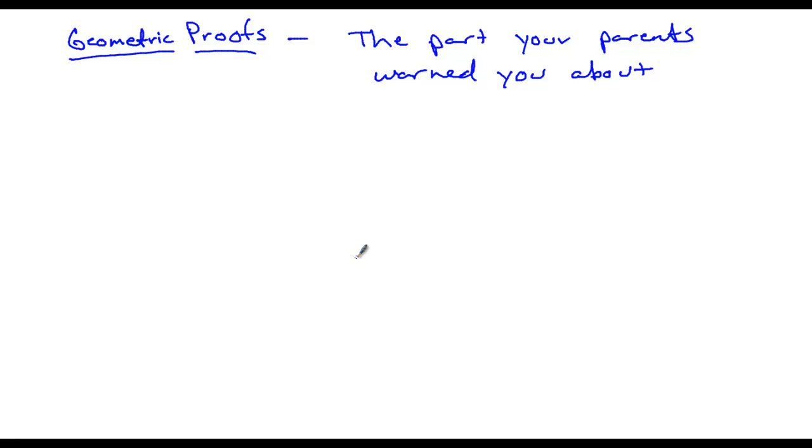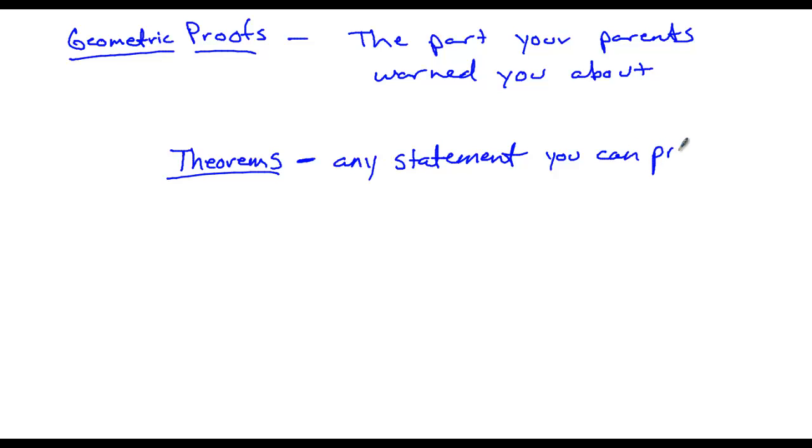I'm going to show you how to do one tonight. We're going to practice them a lot, and we're going to do them for the rest of the year. So we're going to take it nice and slow. A couple of things that you need when you're doing a proof is you need theorems. Theorems is a fancy way of saying a fact or something that you know. A theorem is any statement you can prove.